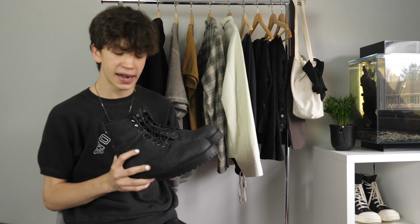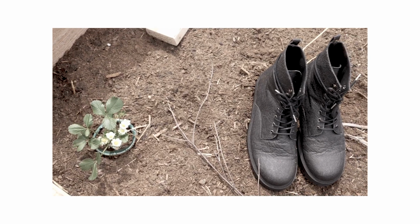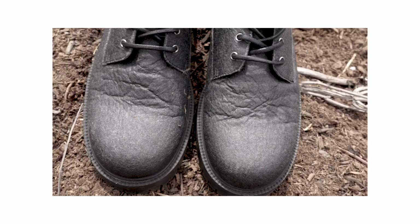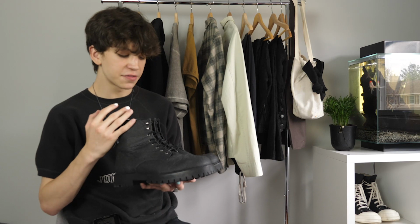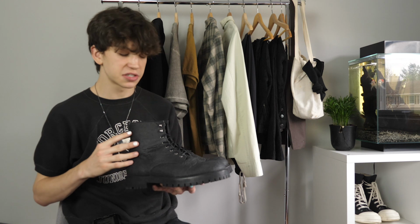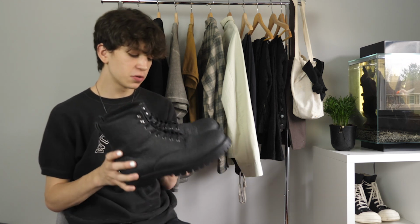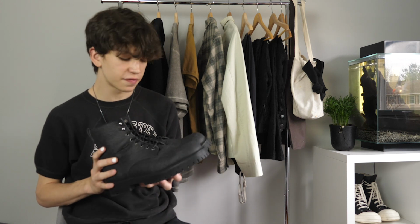The upper is actually made out of a pineapple fiber, which is sourced from agricultural waste. This is great for both the environment and farmers because the waste from farming is prevented from just being burned and it gets upcycled. And farmers now have a new stream of income with this new kind of material. And then the remaining waste after this fiber is produced is actually used as fertilizer and biofuel, which is just amazing. And they're also dyed this beautiful dark black, almost charcoal-ish color using GOTS certified pigments.